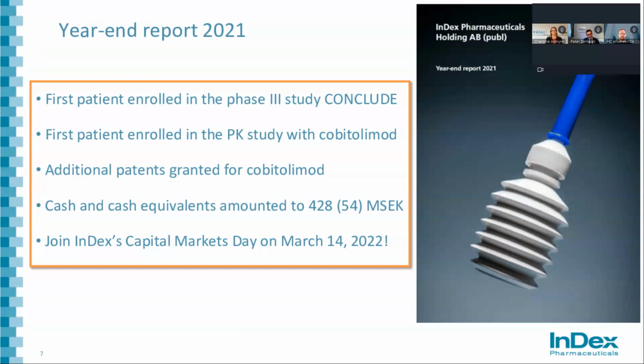Then we got some additional patents granted for Cobitolimod during the quarter. And at the end of the year, we had 428 million Swedish crowns of cash following that rights issue we did. So we're well capitalized and financed until the readout of this first phase 3 study that we initiated now.